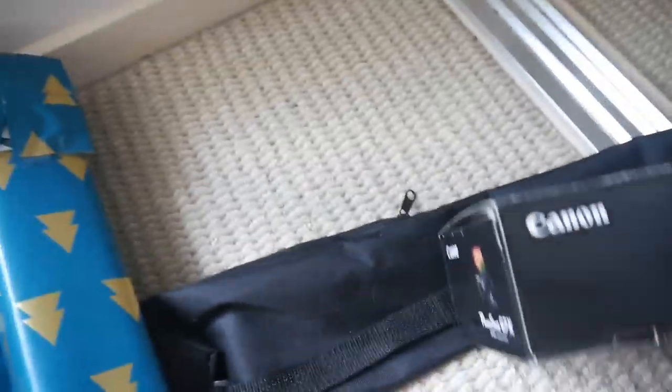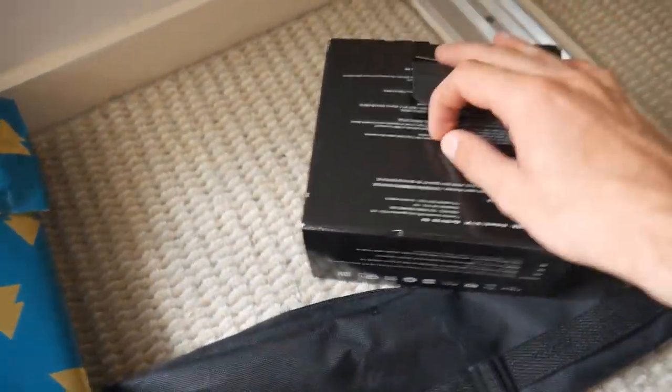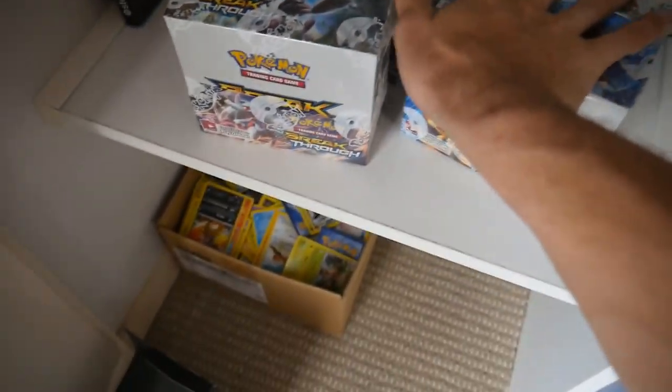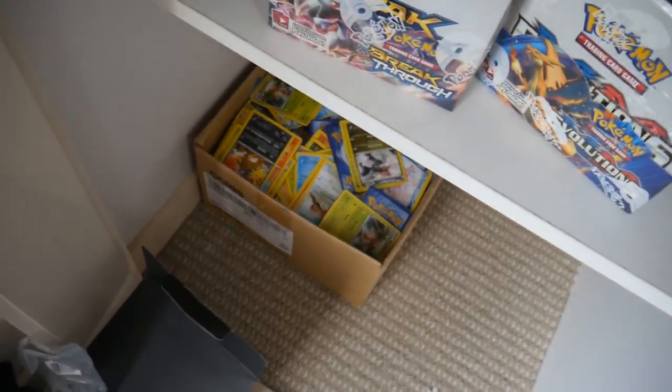That's not light, that is actually quite heavy. Is there a camera in here? I sold that a while ago. What is in here? Okay, maybe there is a camera, there's a charger. I honestly sold this a long time ago. Okay, maybe, oh no, because I bought another one. Maybe I don't have a camera, I don't know. Let's go through these. We'll just move these to the side and see if there's anything behind them.